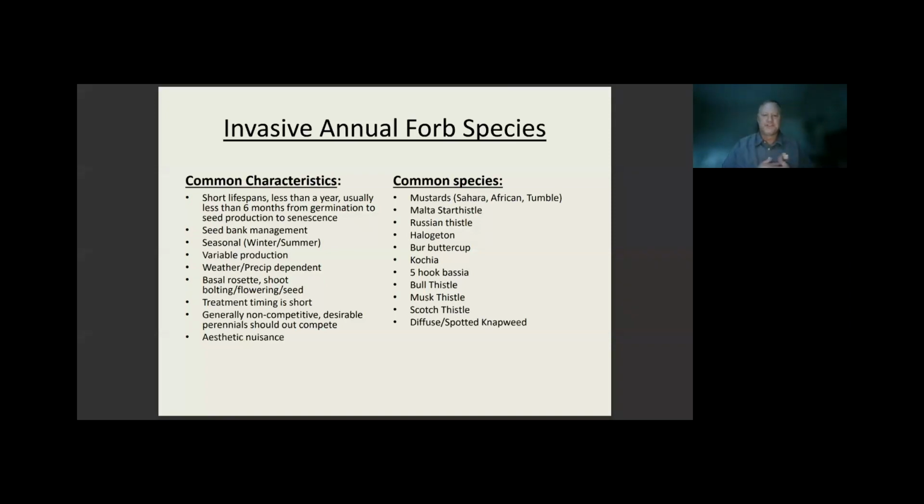So the treatment timing is short. That's the challenge with these annual species. It's a very short window, and many of them are really landscape scale. So you find them widespread across the landscape, but also some of them just aren't very competitive either, and they're limited to disturbed areas, roadsides, or places that are constantly being disturbed. They also respond a lot to other disturbances that are natural, let's say like wildfire or flood events.